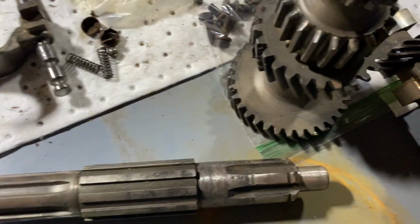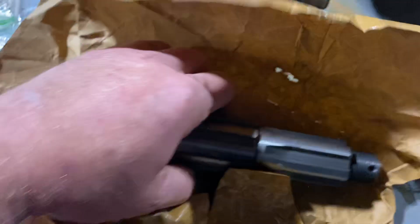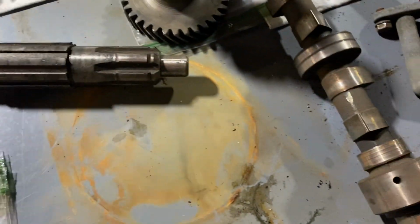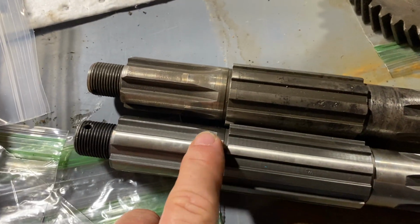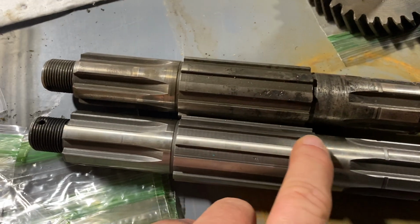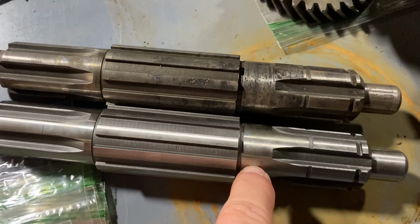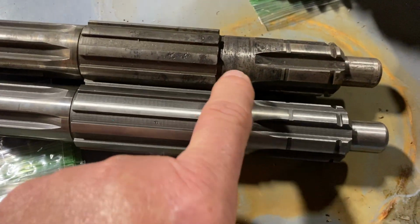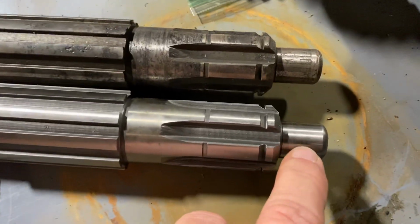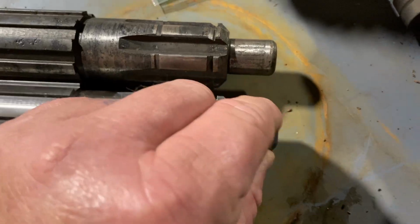But again, I'm replacing it, and here's the replacement. I'll put those side by side. It's a big difference. See, these surfaces are all smooth. There's no pock marks. You see from here, these pock marks, that's from water and stuff getting in there and rusting in between the shaft and the bearing. And like there's where your needle bearings ride. These are smooth as glass.